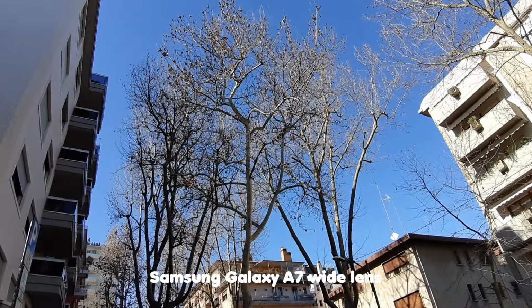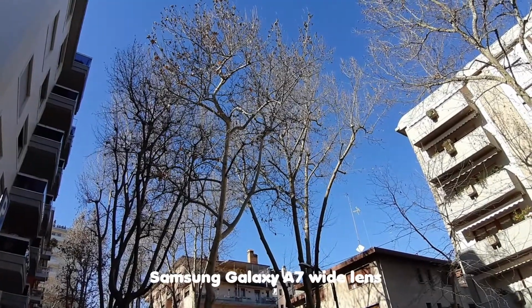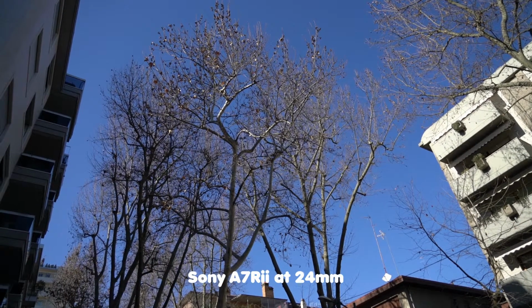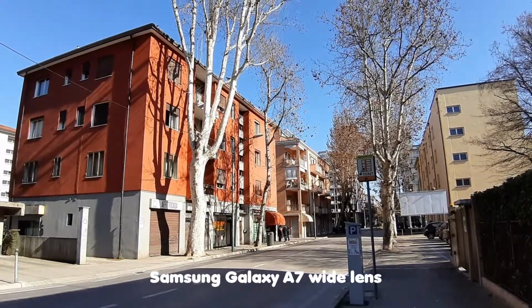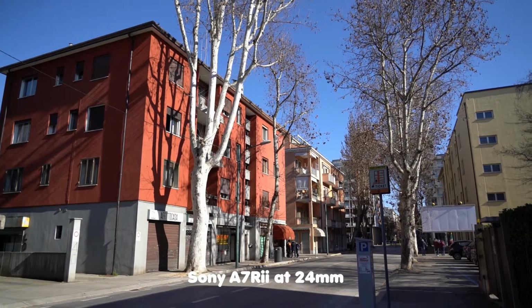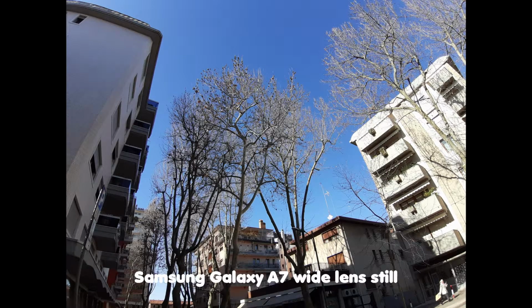You can shoot either standard or ultra wide at 2mm focal length. The wide lens is pretty similar to a 24mm look on a full frame camera. However, the image quality on the A7R II is simply better. Notice that when shooting video, the Galaxy A7 actually crops in a little bit. As you can see, a still shot is much wider on the phone.